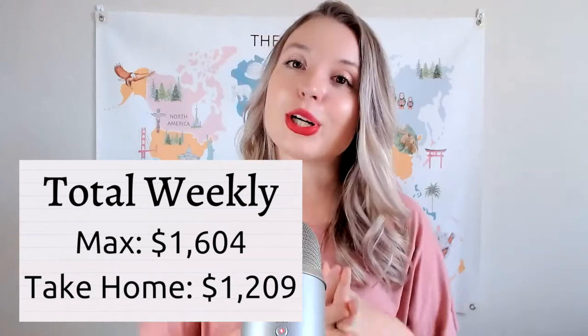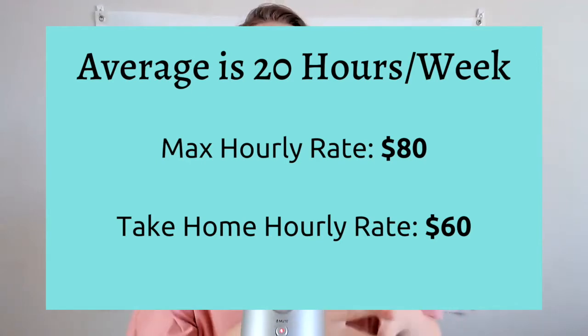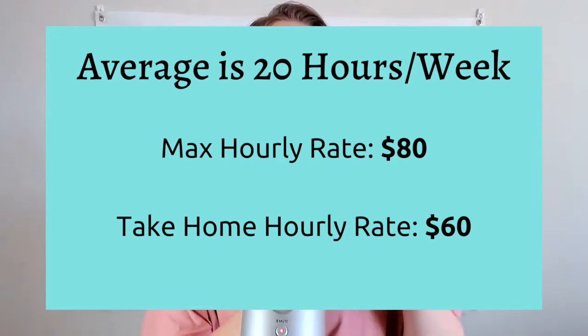And what I actually take home, because not all these classes are filled, is $1,209 per week. And to go further in depth about this, the average amount of hours that I spend teaching per week is 20 hours a week. So my maximum hourly rate could be $80 per hour. And my take-home hourly rate actually is at $60 an hour currently.